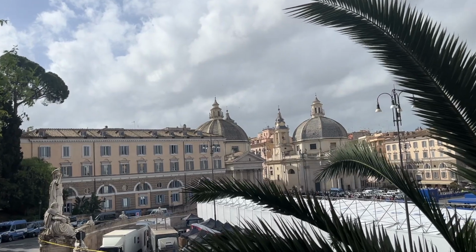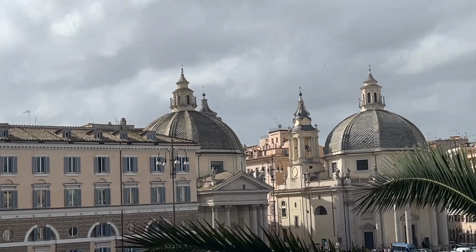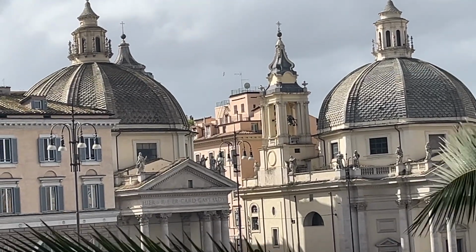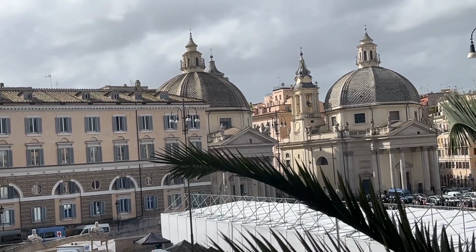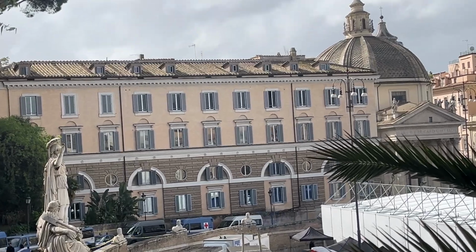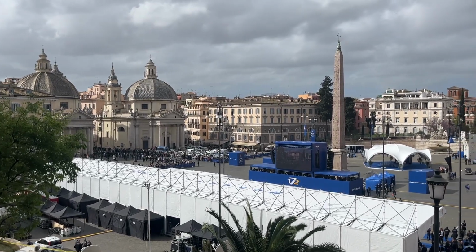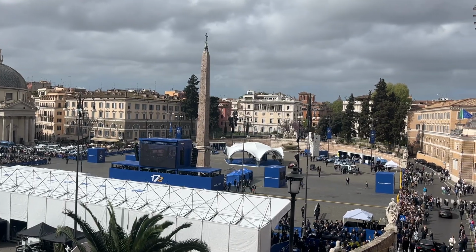On the other side of Piazza del Popolo, we find what are called the twin churches. Located on either side of Via del Corso, they were part of an urban planning effort in 1662. The project was completed under the supervision of Gian Lorenzo Bernini. We're about to watch a celebration of the Italian National Police, but first let's take a moment to look around Piazza del Popolo.